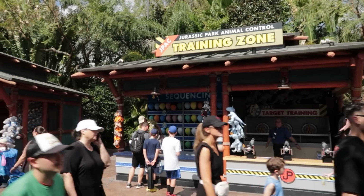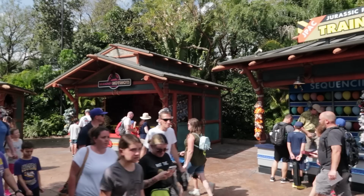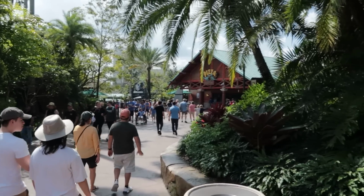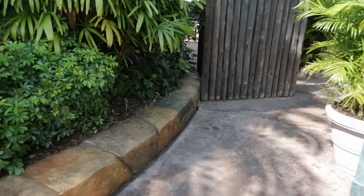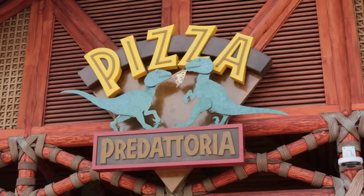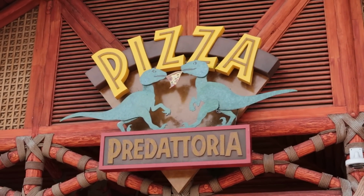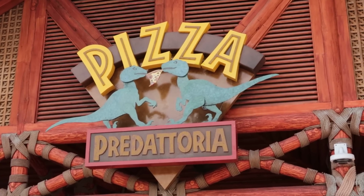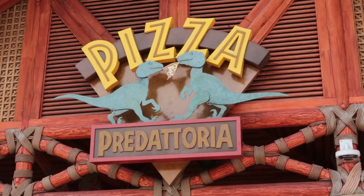Here at the Midway Games in the Jurassic Park area, I'm not noticing any new prizes. I've seen all of these before. Well, I didn't make it to lunch for my premiere, so I'm gonna find a spot right here in the shade to do my chatting. So the backstory to Pizza Predatoria, the sign there, the dino on the left is George, the one on the right is Lucas, and it is Lucas trying to steal the slice of pizza from George. I just made that up.